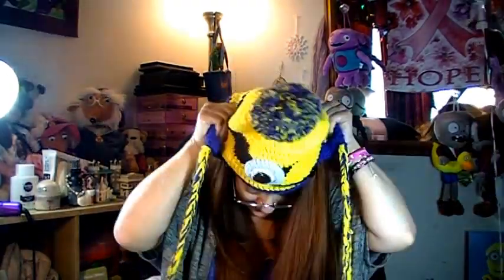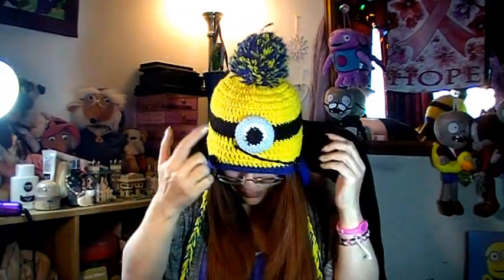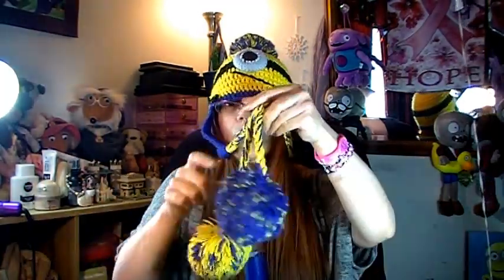Grown woman wearing this kind of crap, really. I think it's cute. Look, it's a Minion. The Minion with the one eye. I don't know, you know, for a Minions enthusiast, I don't know their names. But I think it's cute. He's pretty cute, and he's got these little thingies, whatever they're called. Pom-pom, whatever, and you tie it up and it's so cute.